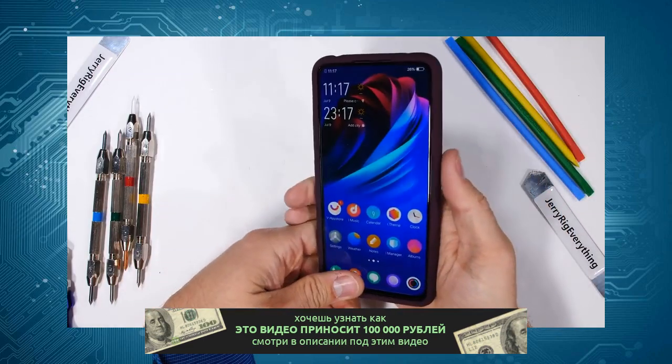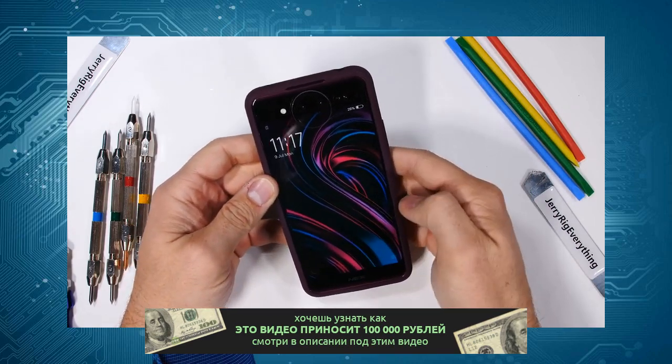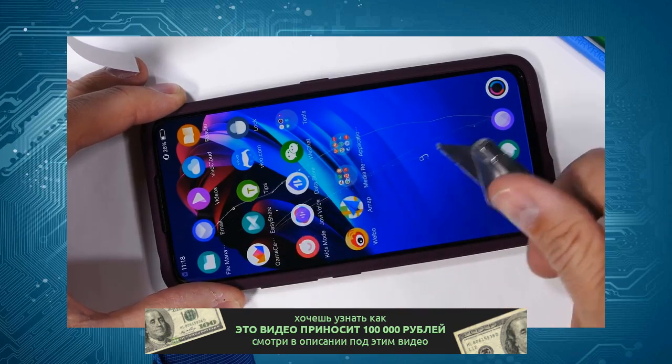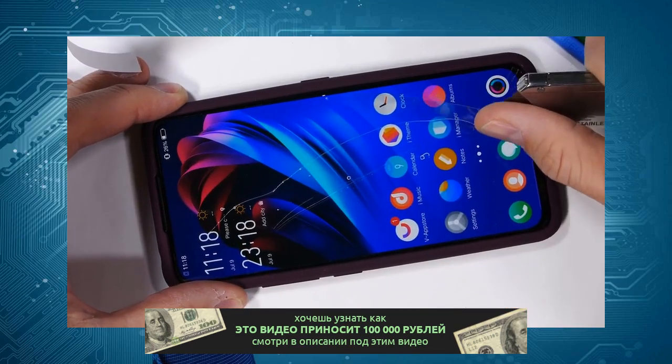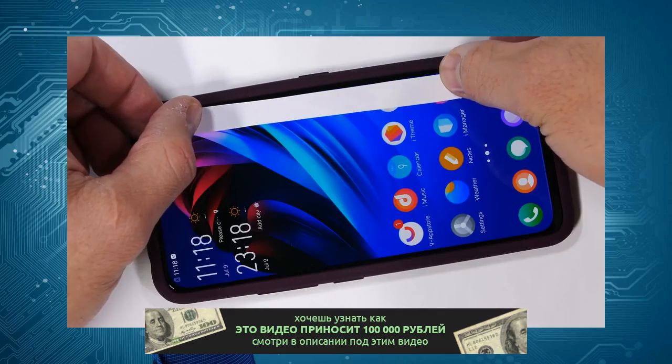I always have a case on my personal device, so I'm glad Vivo added some extra protection in the box. Speaking of protection, there is also an included plastic screen protector on the front surface. The guys over at Vivo are getting all the bonus points today.